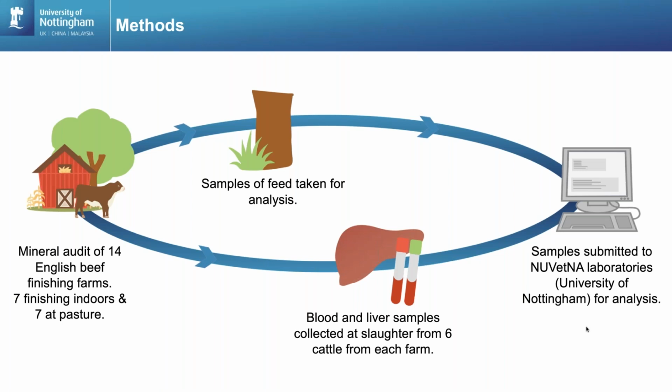Later on in the talk, you'll see a number of categories used on results, and those are categories employed by the laboratory, and so we will categorise results in terms of deficient, marginal, normal and above normal. So when I talk about samples being deficient, that's actually a category employed by the laboratory.